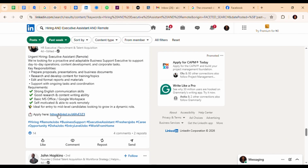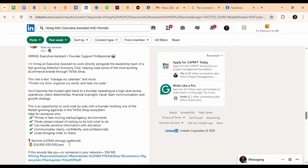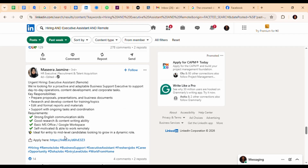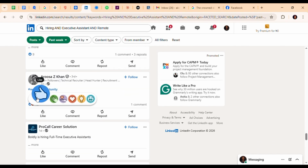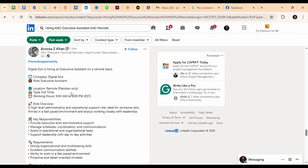Okay, yeah, this is a very good job. I don't like jobs that say send DMs, like this one says send DM. I really don't like it. So this one is bringing us to a link, so you click the link, and sometimes it's the job page or maybe a Google form that you have to fill. Let's look again. Arosa Khan. Okay, this one wants Pakistan only.